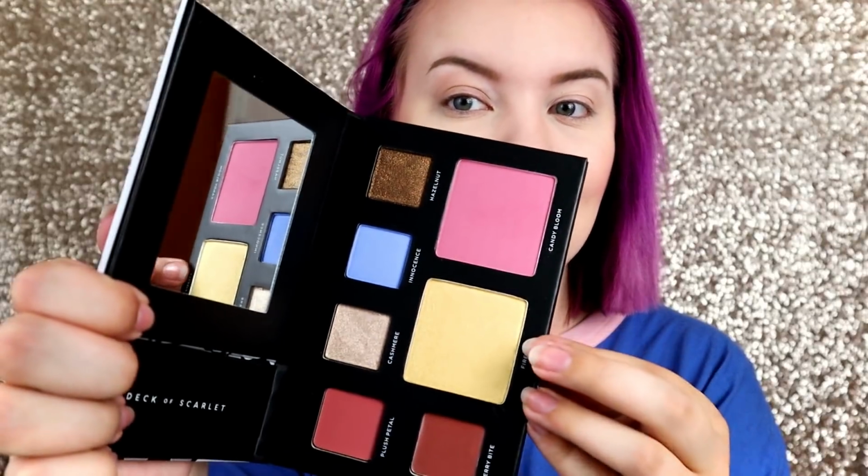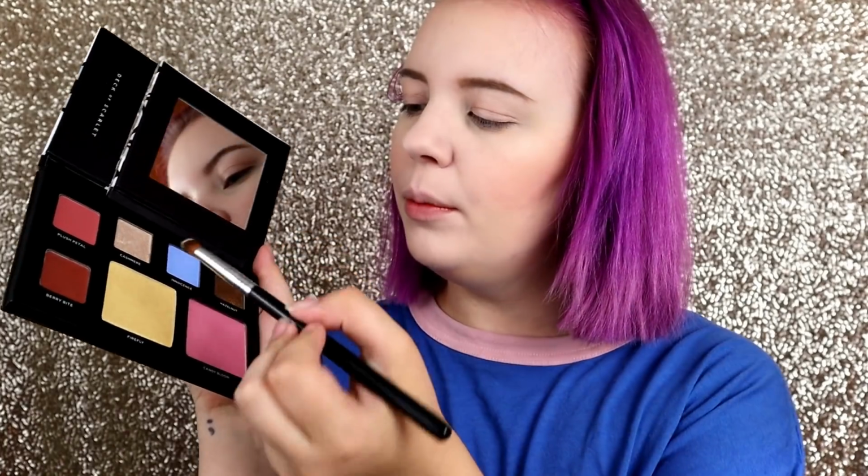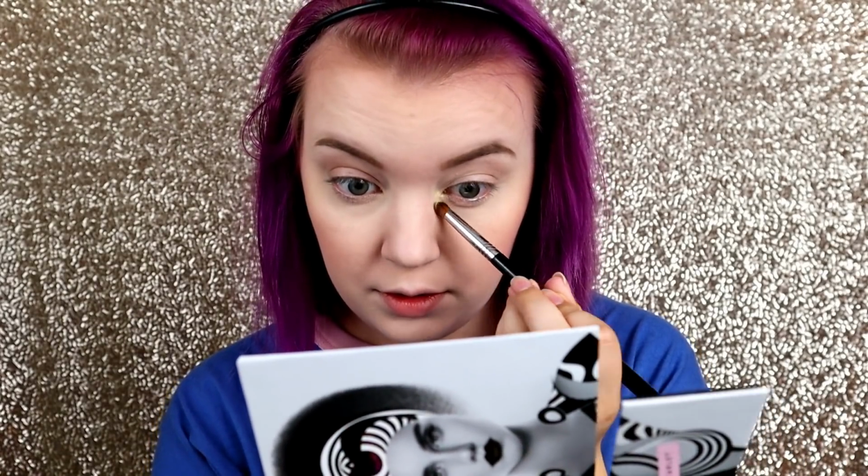It's so pigmented. Okay, so the next thing I'm going to do is put a little bit of Firefly, this bright yellowy kind of highlighter, in my inner corner, and then I'm going to put a little bit of Cashmere on top because it looks like a really pretty shimmer. I'm scared this will be really, really yellow, but I'm also hoping it's really, really yellow. I don't know how I feel about it yet. So a little bit of Firefly, which is the yellow highlight. I'm going to put that right here.